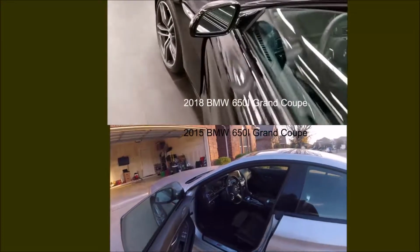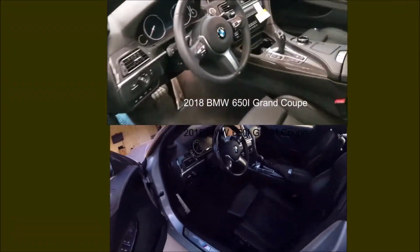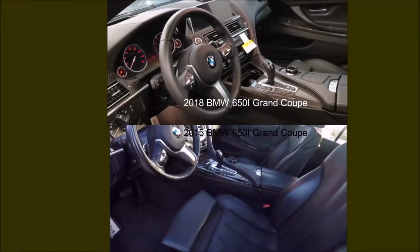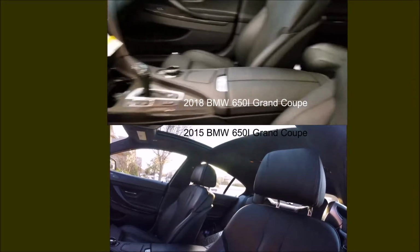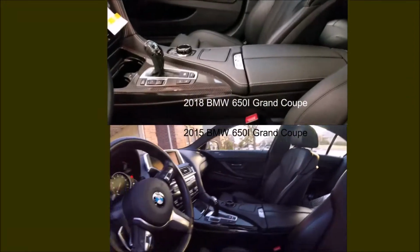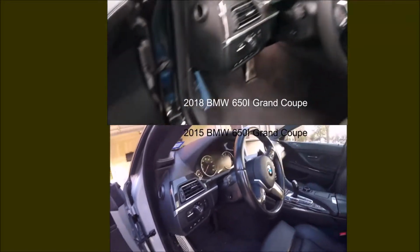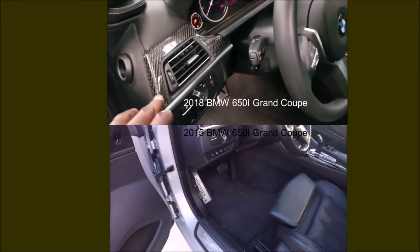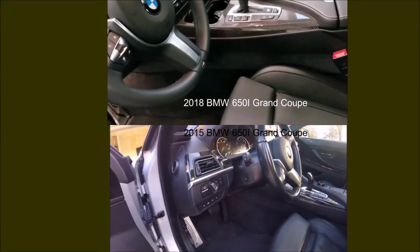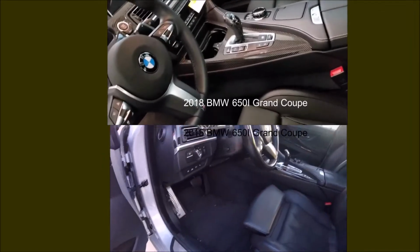Like even in the inside, I pretty much got the same thing as the 2018. It's not much difference. Same rocker panels, same stereos. Pretty much the same everything.